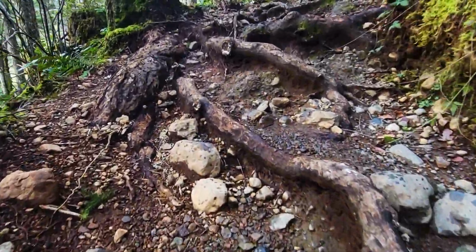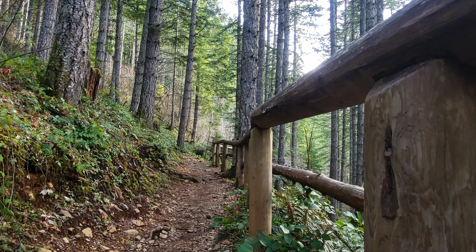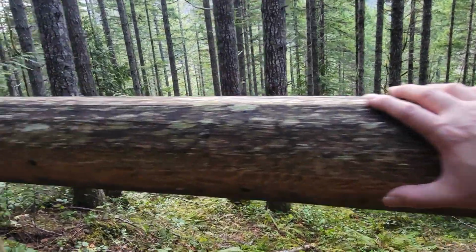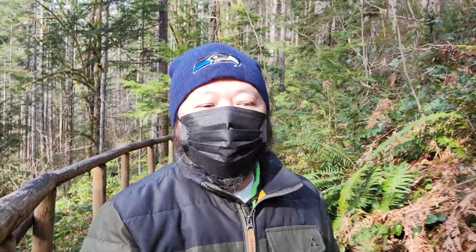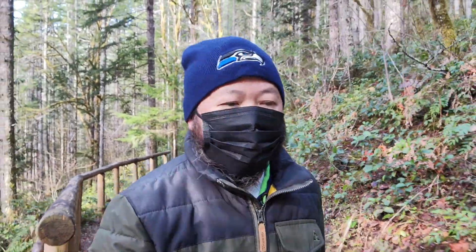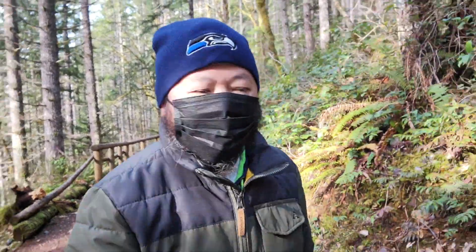We're starting out on this little incline. Switchback here, but hopefully not for too long. It's a nice sunny day. 35, 36 degrees, still very cold, but once we go for a little bit, we should warm up and it should be good.